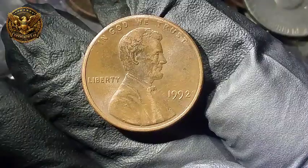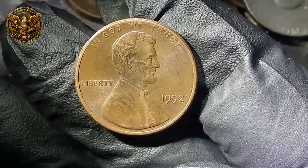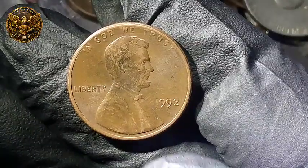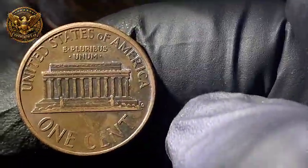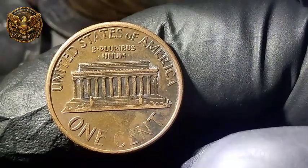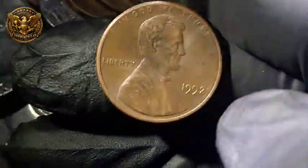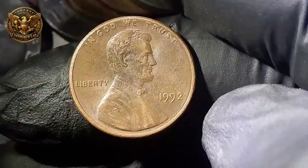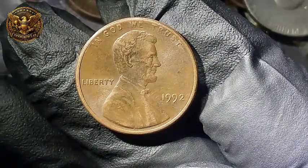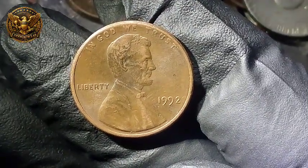Now, let's talk numbers because this is where things get really exciting. Experts estimate that only 3 genuine 1992 Lincoln pennies with this exact combination of errors have ever been discovered and authenticated. 3. One is owned by a private collector who purchased it in 2015 for approximately $12 million. Another is supposedly in a museum collection, though the institution hasn't publicly confirmed this, and the third specimen, which is in absolutely pristine condition graded MS 67+ by PCGS, was sold in a landmark 2021 auction for just under $26 million, making headlines around the world.